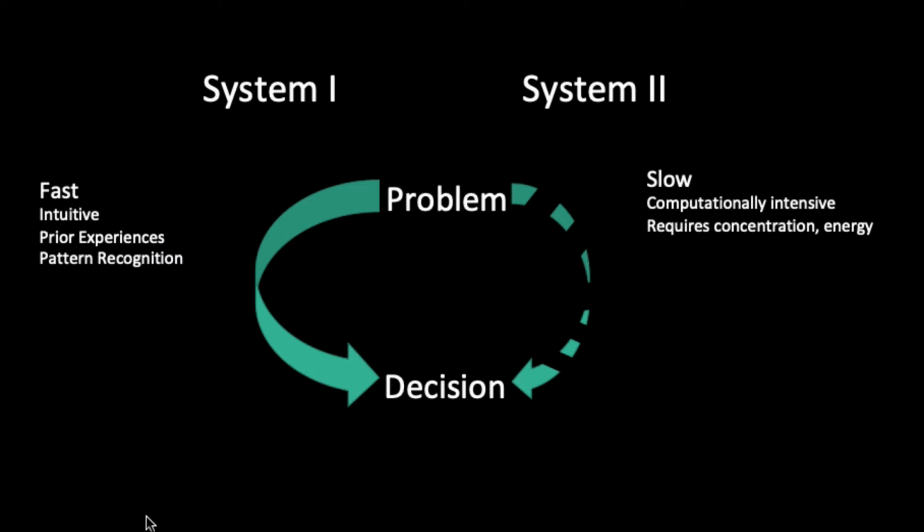So when faced with circumstances requiring an action or an answer, your brain will take the most appropriate pathway. If it's a new process that you're considering, the slower, more computationally active process might be the one that you take. Whereas if something is much more familiar, then you can probably process that pretty quickly.